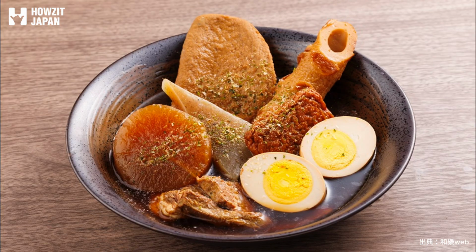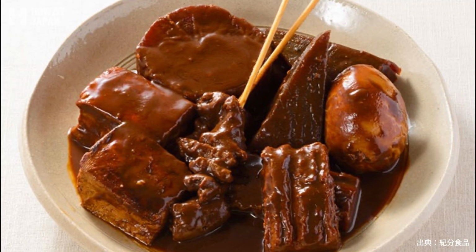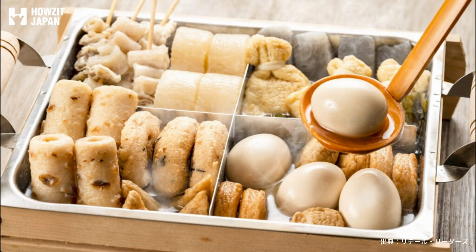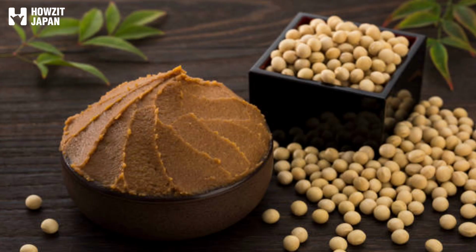In Shizuoka, they are famous for their dark soy sauce-based broth. Nagoya loves their miso-based version. Even convenience store chains have their own secret recipes. Okay, especially I'm from Nagoya, Gifu, that area. I usually eat oden with miso. Okay, this is the best. Remember, keep in mind, oden with miso is the best, okay?